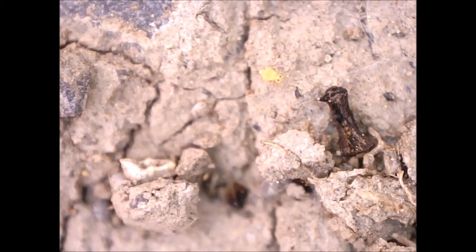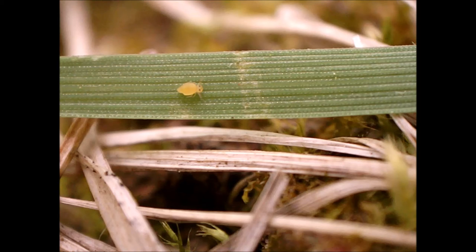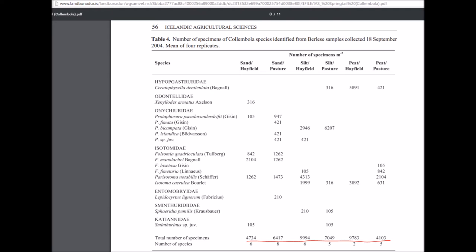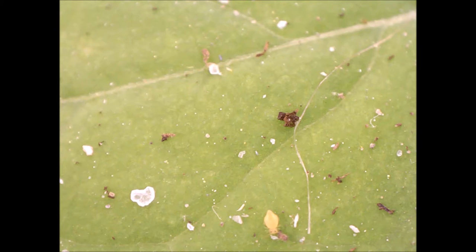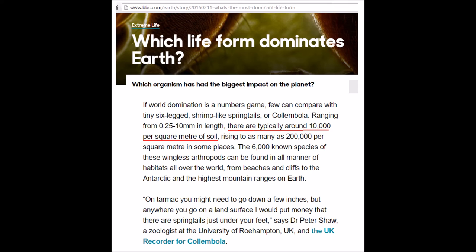End quote. This study of pastures and hayfields reported, quote, "A total of 14 species of Collembola were identified from soil samples from a depth of 0 to 2 centimeters on 18 September 2004. Between 4,000 and 10,000 specimens per square meter of Collembola were collected. The number of springtails in European grassland soils is similar to that of mites, over 100,000 specimens per square meter, Curry 1994, Hopkin 1997. In the present study, up to only 10,000 specimens per square meter of Collembola were collected from soil. This low number is understandable as the activity of Collembola decreases substantially in September when sampling took place." End quote. Another article confirms the estimates of springtail densities per square meter of between 10 to the 4th and 10 to the 5th.